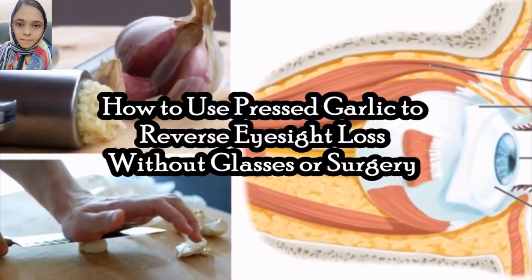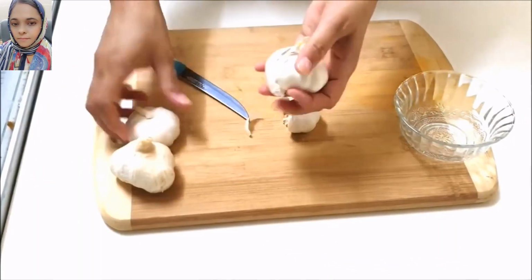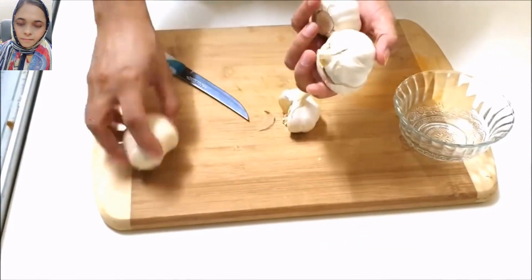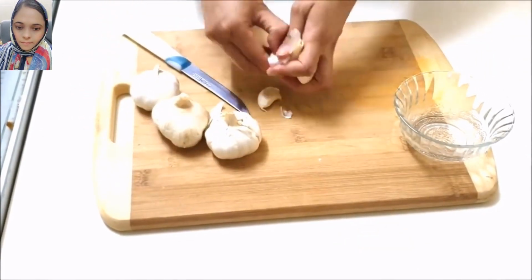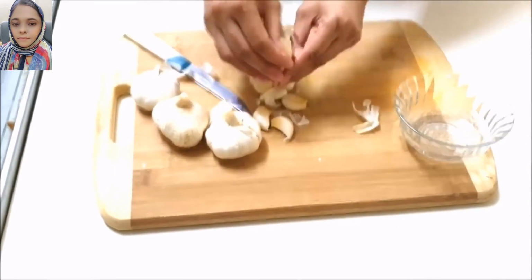How to use pressed garlic to reverse eyesight loss without glasses or surgery. Everything goes away with time, including your eyesight. Macular degeneration affects many people, and is most common in Caucasian women over the age of 50.